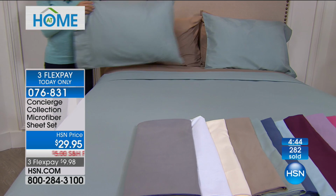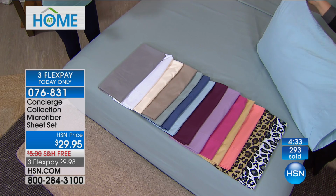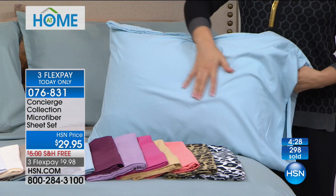And you know, sheets are underestimated, because of all the bedding we talk about, sheets are right against your skin. They're intimate. They're the front line. They're what you feel when you climb into bed. You want them to be comfortable, you want them to be soft, and at the same time, you want them to last. You want them to perform. Easy care. All of that.